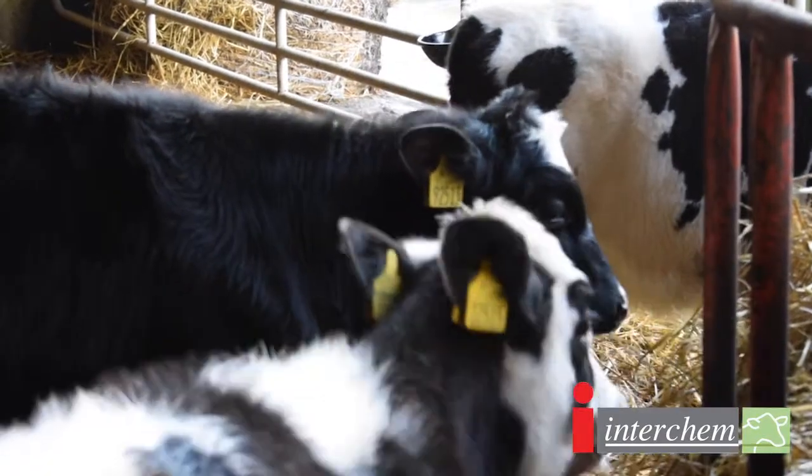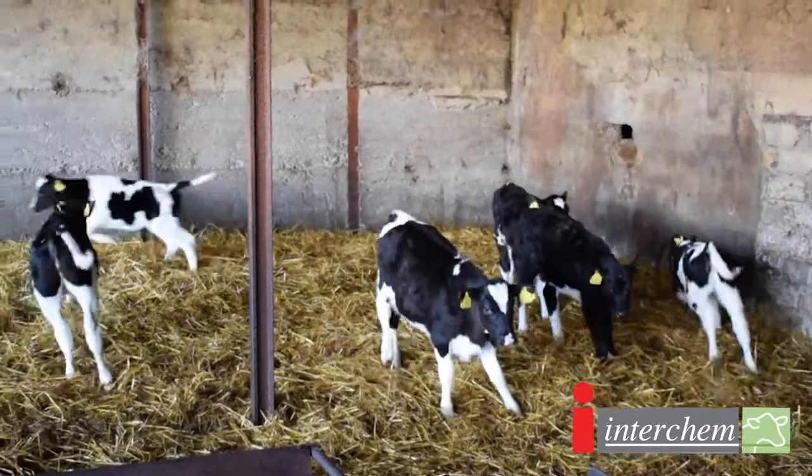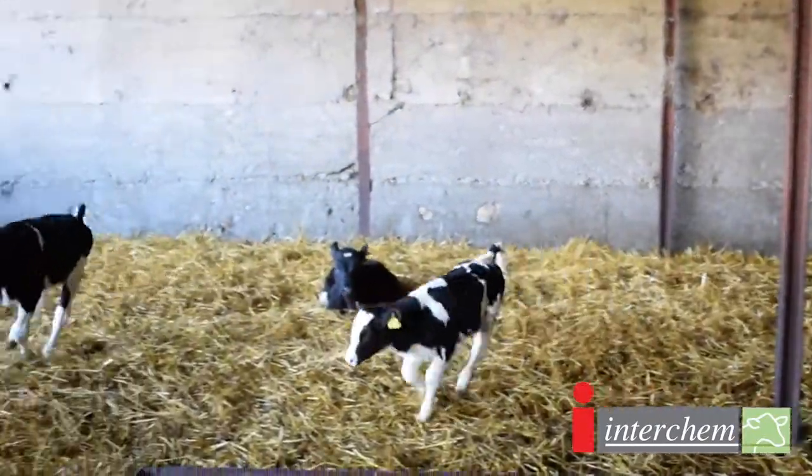Always top of the list is pneumonia and prevention of pneumonia. A scour would also be very topical coming into the spring season. And how do we go about reducing the incidence of those two major diseases, hand in hand with good nutrition and what to feed the calves, and how do we get to that point where we have a healthy calf that's able to withstand these challenges.